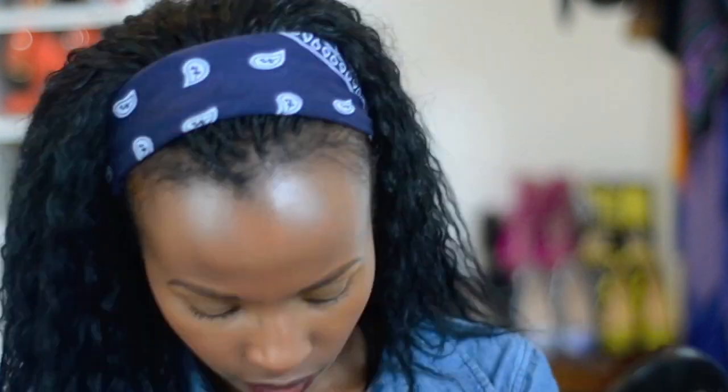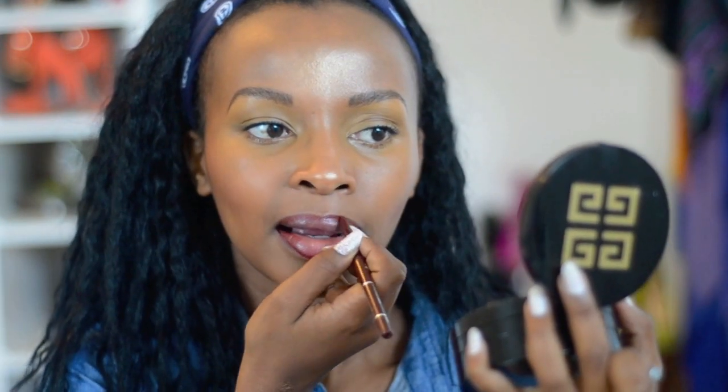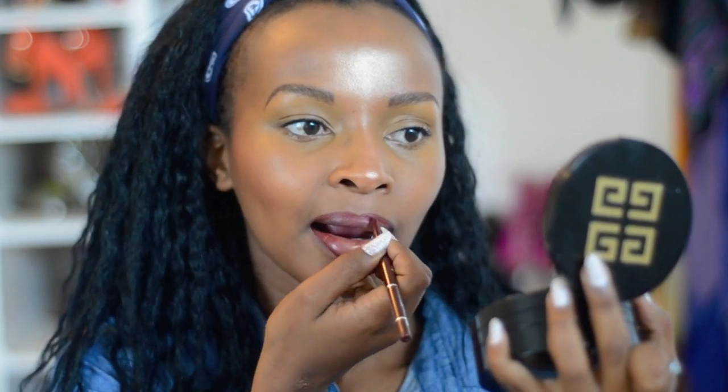Now the reason why I do this is because I'm gonna want to make kind of a natural ombre effect with my lip color. So when you do this and then you put in another color in between, the colors just flow in together very naturally.